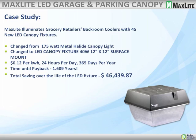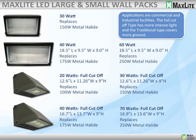Maxlite has a line of wall packs, both full cutoff DLC version and the traditional style non-DLC. I've heard rumors that DLC will have a new category for forward-throwing wall packs, so we'll keep you posted on that. Certainly Maxlite will seek DLC on our existing products when that category is out. And I see David has confirmed that the RKT, the Batwing style, are DLC listed. Thank you so much, David.